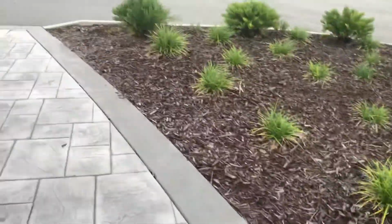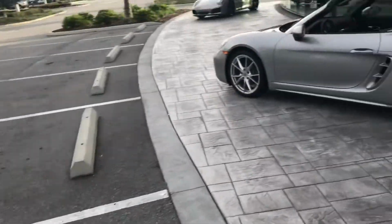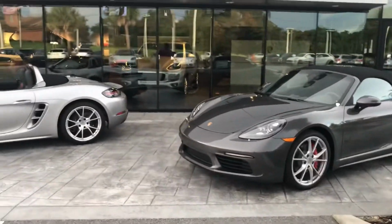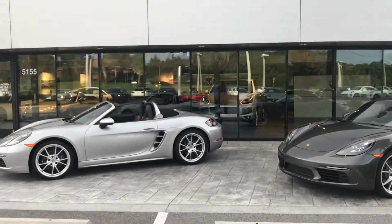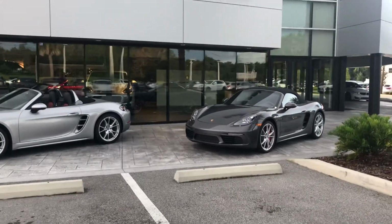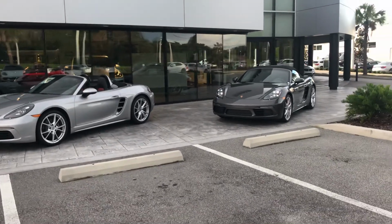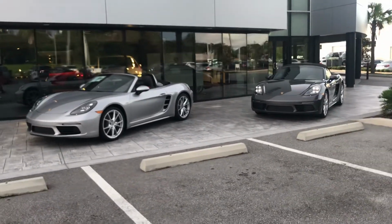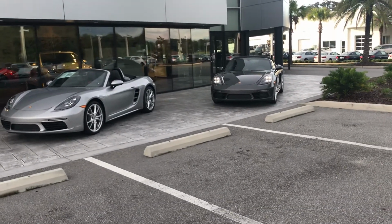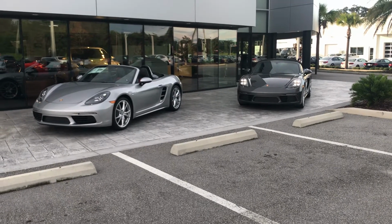Okay, I'm going to step back so we can take one more good look at these Boxsters. There's also one more model that we have in the showroom. It's the Boxster GTS, which is going to be the step up from the Boxster S. The difference is it's the same 2.5 liter 4-cylinder engine, but it has a little bit more horsepower, a little bit more torque, and as a standard, you get the PASM, which is Porsche Active Suspension Management Sport Suspension, so it's 20 millimeters lower.